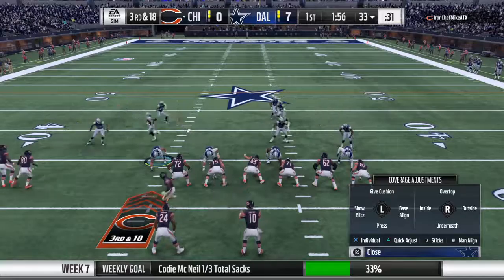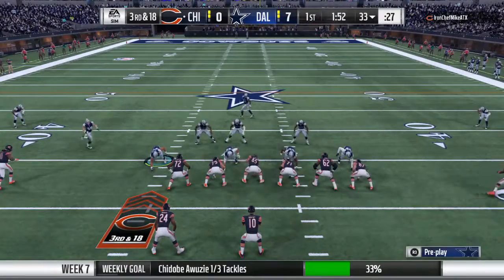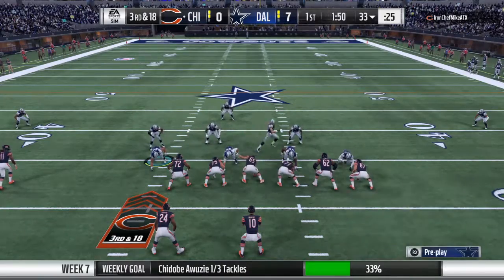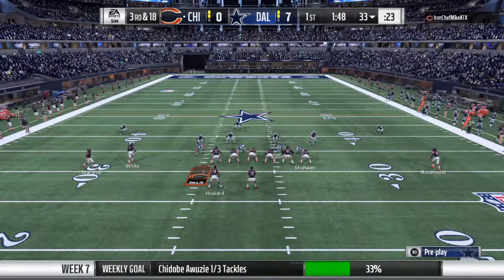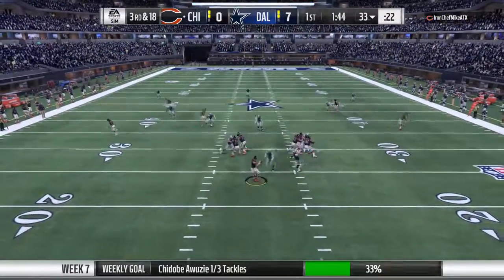Well, he's thinking to himself, 5 offensive linemen. I got sacked 6 times last week. Let's start thinking about keeping extra people in. Tight end stays in. If I have a fullback or the running back, they stay in and help me block. Maybe not as many receivers in the pocket.